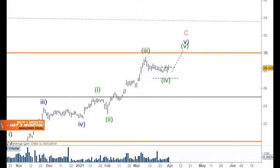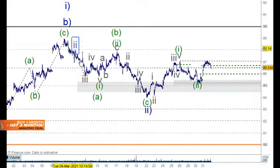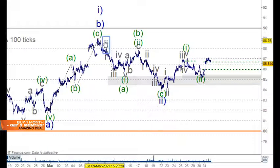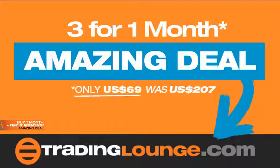And also CBA as well. Let's have a quick look at CBA. I'll just keep it small here. This is a tick chart, so we can bring that across there. So 100 ticks. I was looking at this as wave 1 up here, more so now, and I'll put this wave B in the background a little bit.